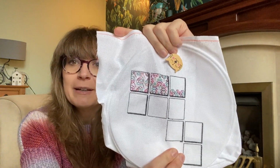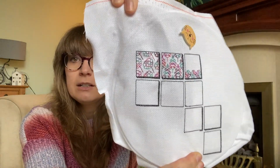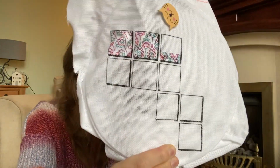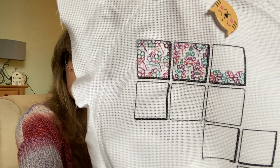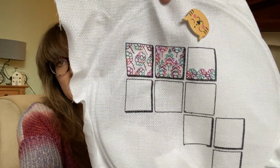I think I've done another half a block, so that's it. Not very far, but it's lovely. Makes a really nice effect when it's done. So this is on 18 count white Aida and I'm stitching this using a Sulky thread, which I don't have to hand, but I will find out and let you know if you would like to know. So yeah, this is the Botanical Blackwork style.